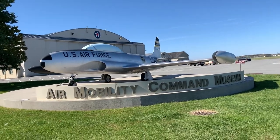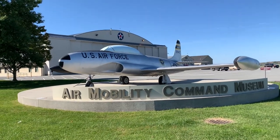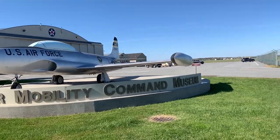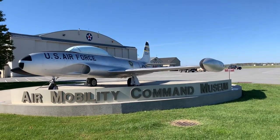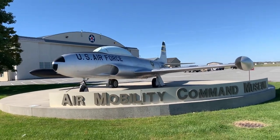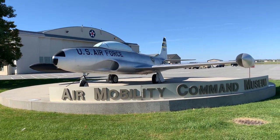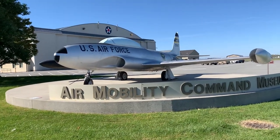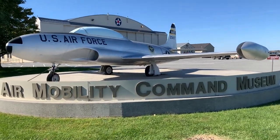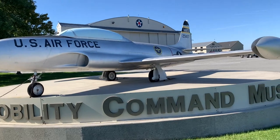How's it going, people? I am now at the Air Mobility Command Museum in Dover, Delaware, United States, right next to Dover Air Force Base. And we're about to go in and tour this incredible free museum, which has many incredible old historic airplanes, mostly cargo planes, but there are some jets, fighter jets. So let's check it out. This is gonna be great.